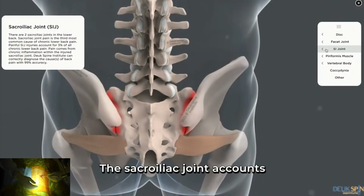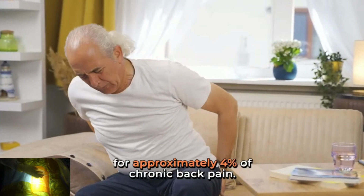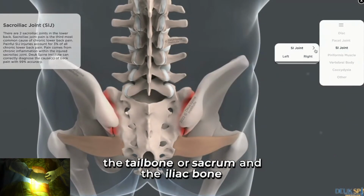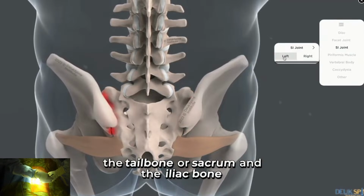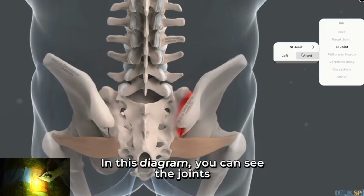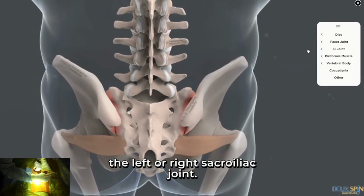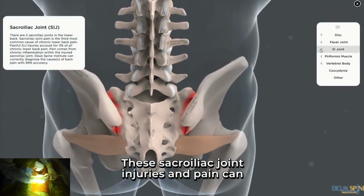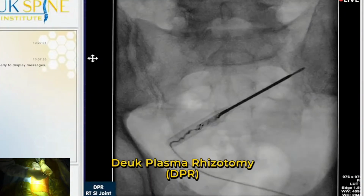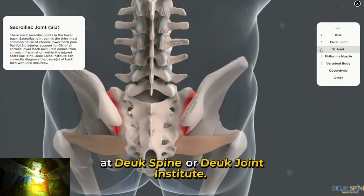joint. The sacroiliac joint accounts with the piriformis muscle for approximately 4% of chronic back pain. The sacroiliac joint is a joint located between the tailbone or sacrum and the iliac bone. There is a left and right sacroiliac joint. In this diagram, you can see the joints turning red, indicating inflammation and pain in either the left or right sacroiliac joint. These sacroiliac joint injuries and pain can be treated most effectively with the Duke plasma rhizotomy of the SI joints offered at Duke Spine or Duke Joint Institute.